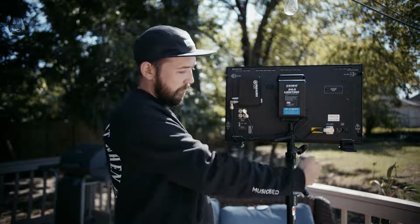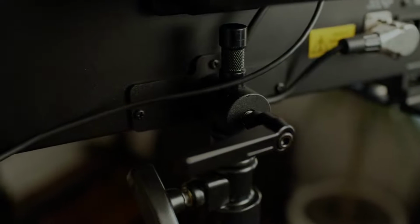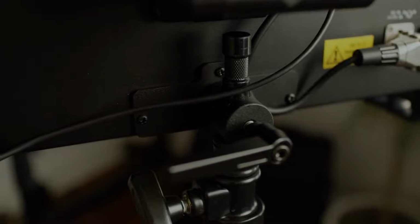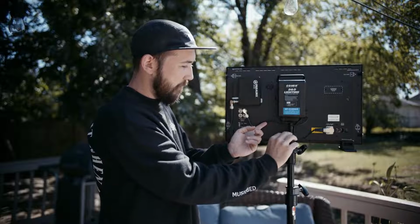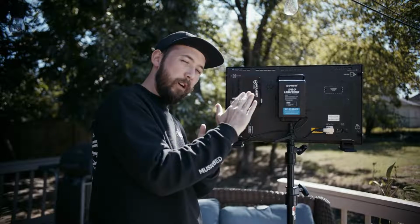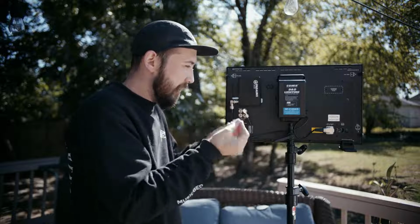It has your standard light stand spud on here. I've got it on a C-stand because it's a little more durable and sits a little more straight. Something I have found is this mount on the back isn't perfect. It needs to be tightened every so often because it wants to lean forward. That's probably my biggest caveat with this monitor: I wish this mount was just a little more secure.